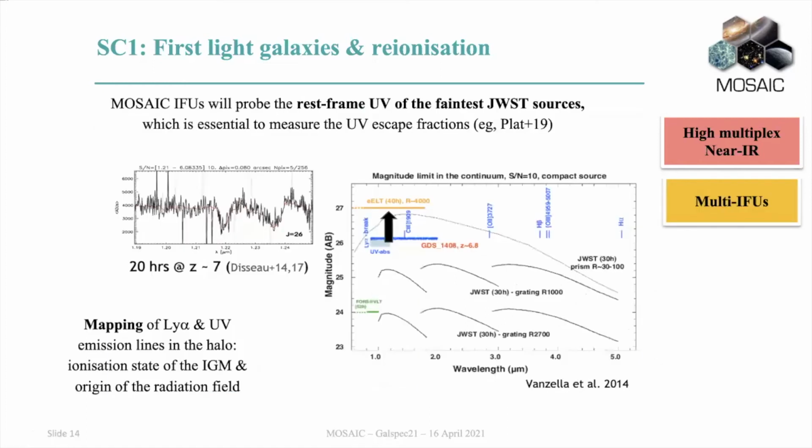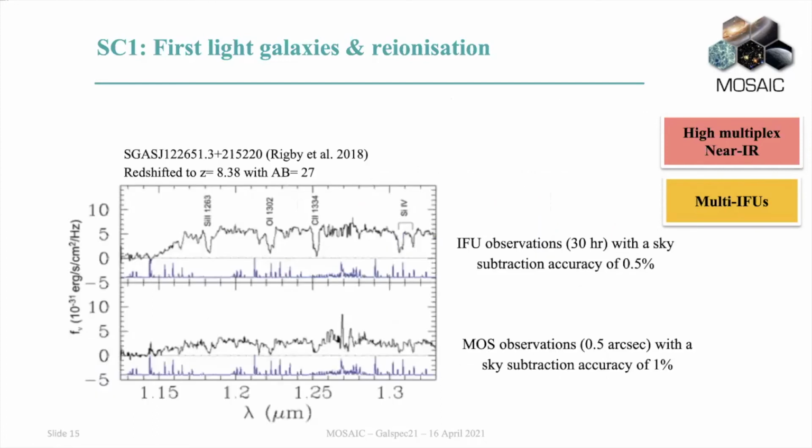This is where JWST will actually work, and the synergy is really high because we will follow up JWST faint sources, as you can see here, where you see the absorption features. But here in the simulation, what you can see is the power of the multi-IFU with respect to the MOS, where for an object at redshift 8, AB 27, we can easily detect all these nice absorption features with 30 hours of integration, thanks to the very accurate sky subtraction, but also to the fact that with the IFU we will have a larger collecting area.